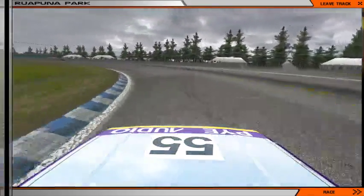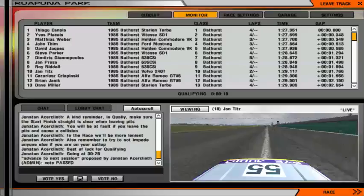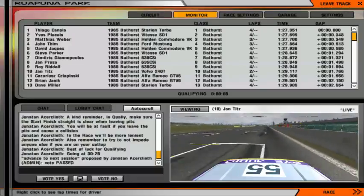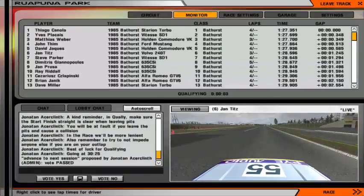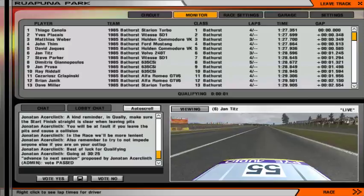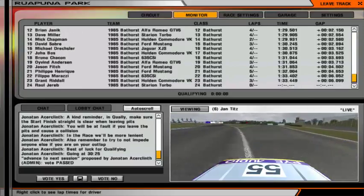Really late on the brakes into the last corner is Jan here. Looks like it should be a good lap. And it is a perfectly decent one, a 28.5, but that's still quite a bit off the rest.